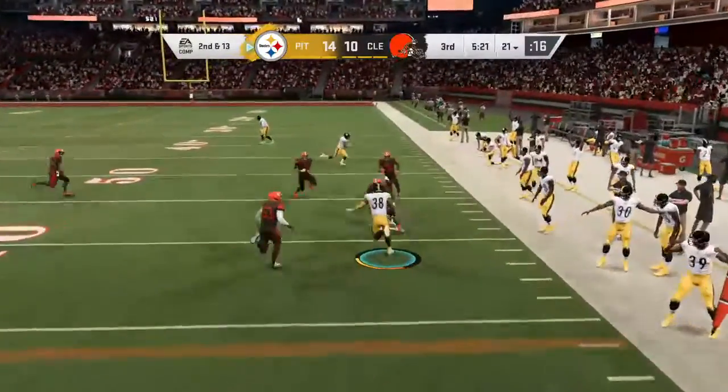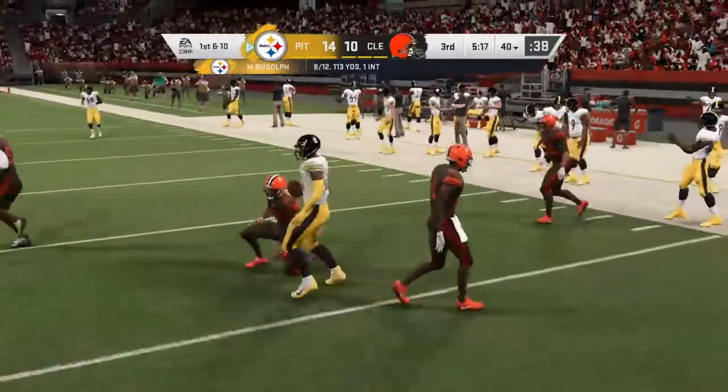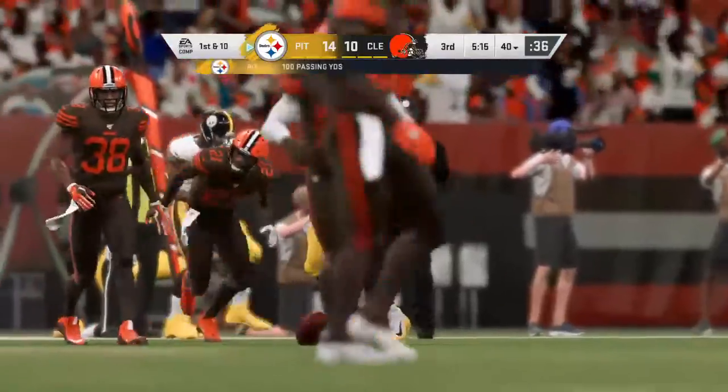Now this one to his running back out of the backfield. And down he goes, but he takes it up to the 40. 19 yards there on the catch and run.